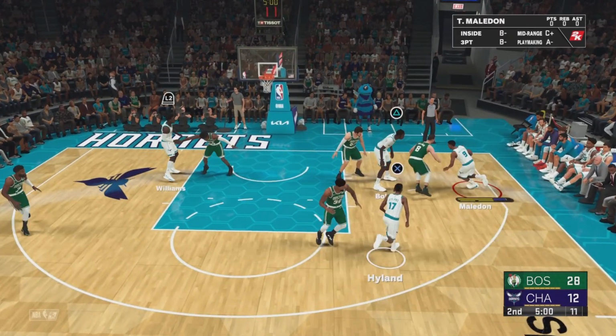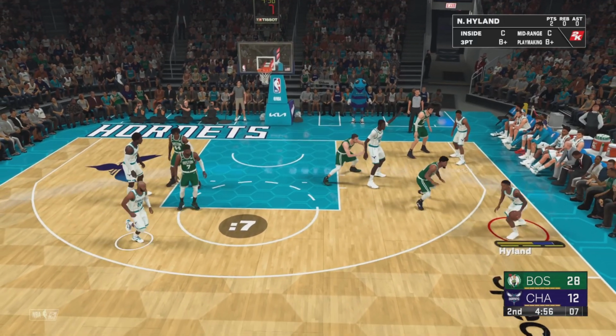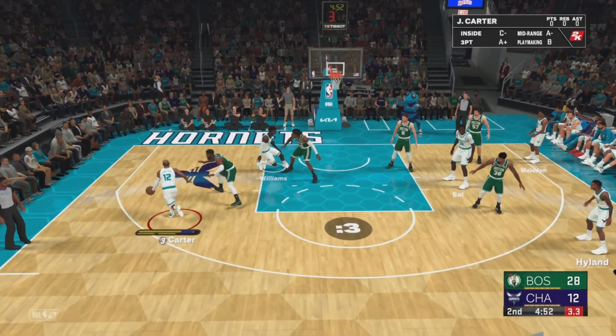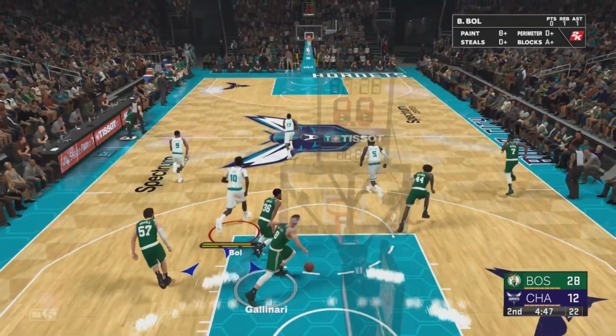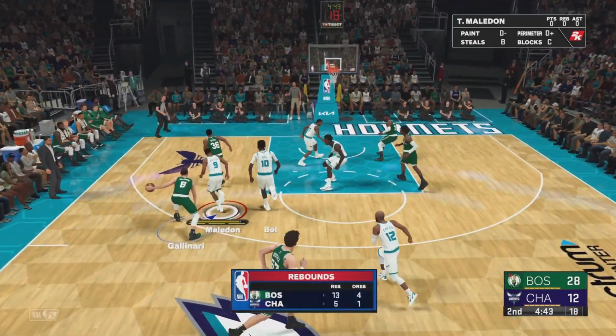Mousy on. To Highland. Carter. Carter with the shot. No good. Gallinari with it.